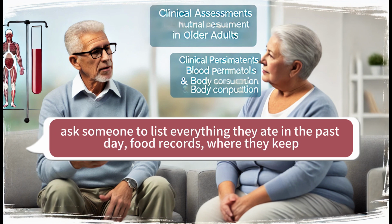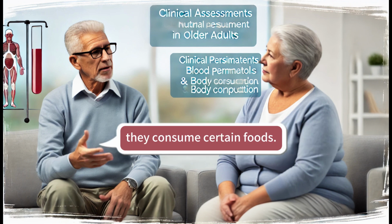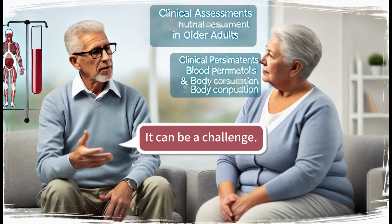Where you basically ask someone to list everything they ate in the past day, food records, where they keep a detailed log of their intake, and food frequency questionnaires, which ask about how often they consume certain foods. But these aren't always ideal for older adults, especially if they have cognitive or memory issues. Yeah, it can be a challenge.